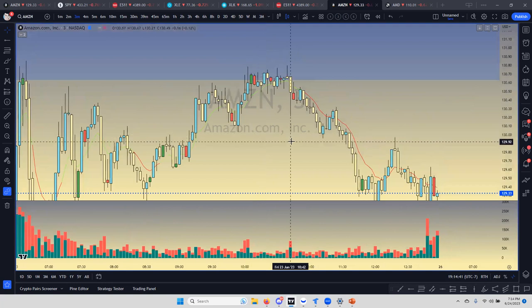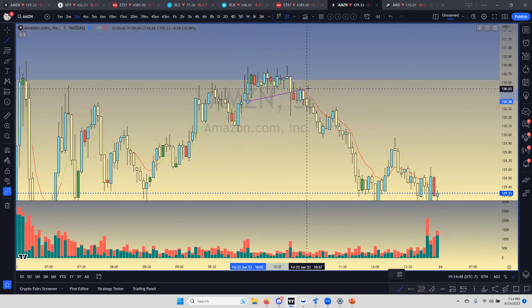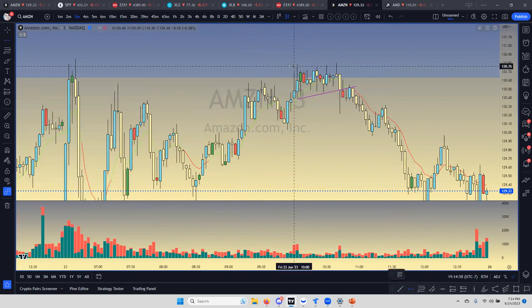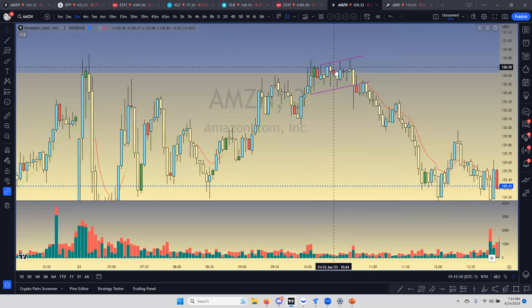It's not the prettiest. It does look like a bullfrog. Right here. It's not the prettiest bullfrog in the world, but it is, right? But I see all these selling wicks as well. You see all these selling wicks right here, on this cluster of selling wicks. So that should tell you that there's a lot of aggressive selling going on as soon as we touch the zone. So then the trend line broke.